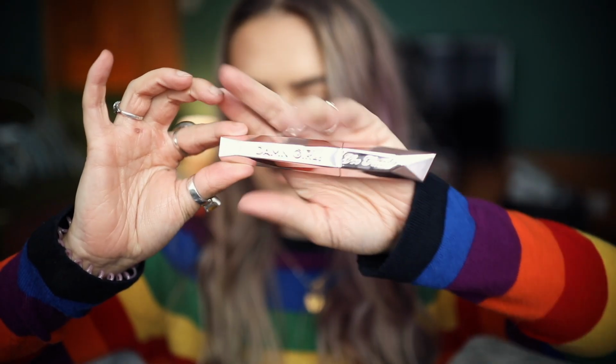So I got this giant mascara tube, and here is the packaging. The packaging is very cool. Now, I used to really like the Too Faced Better Than Sex mascara. I do actually have a brand new unopened one, so I'm gonna wear this one today.